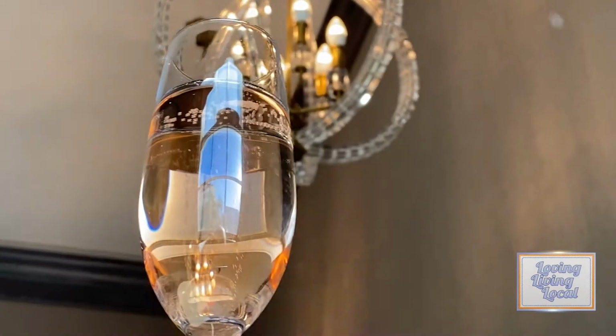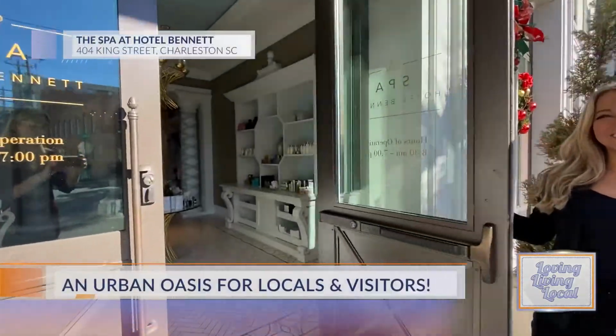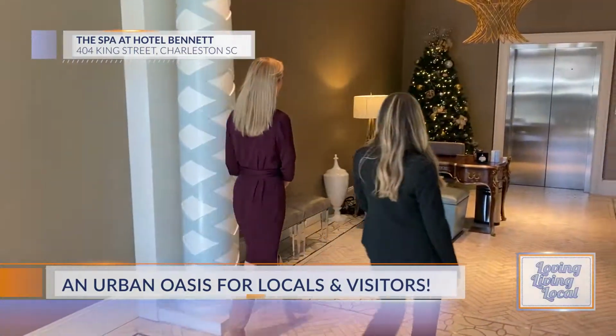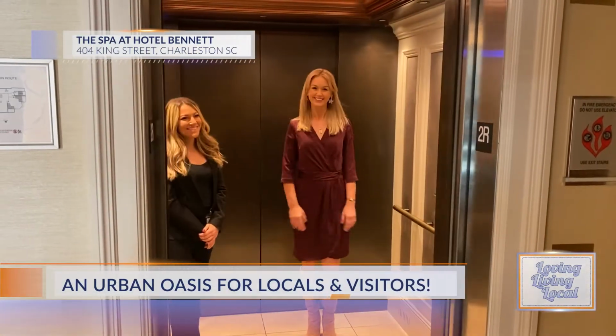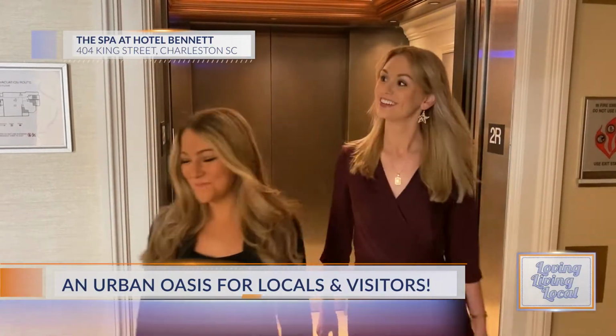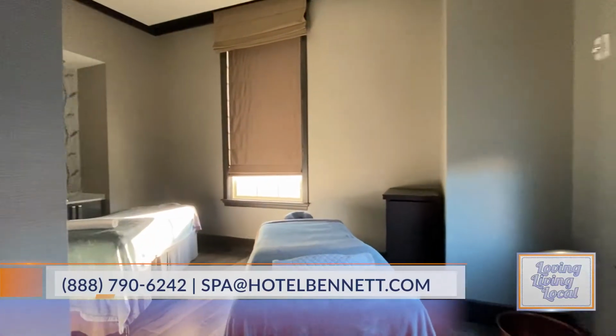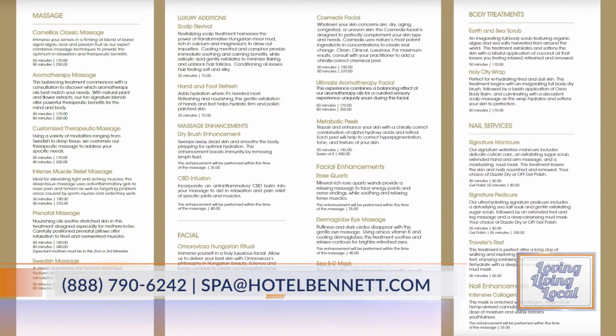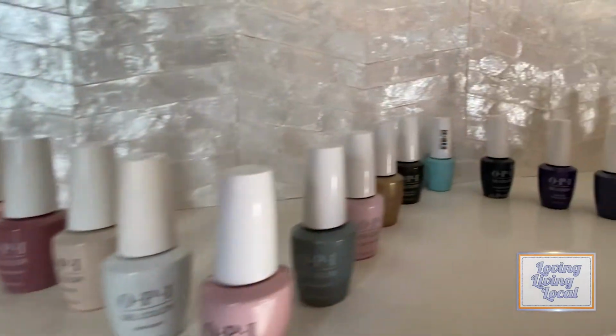champagne if you like. First of all, you're swept in off of King Street into our beautiful retail space downstairs. And then we go up a private elevator to our lovely oasis, about 5 treatment rooms, so it feels really intimate. From Swedish massages to scalp treatments and luxurious facials, the service menu is designed with everyone in mind.